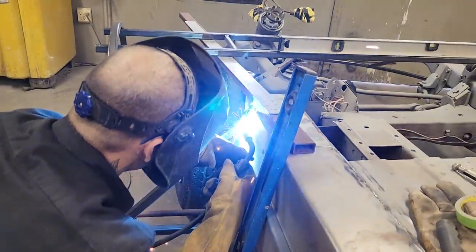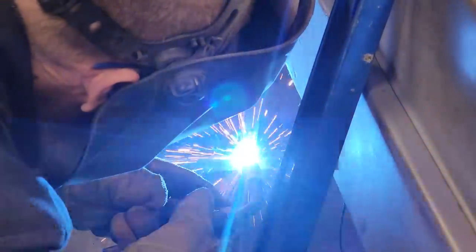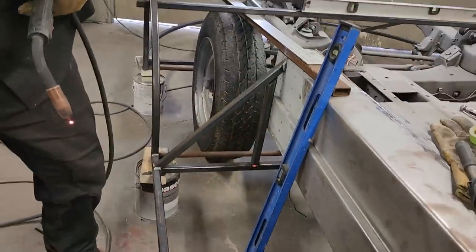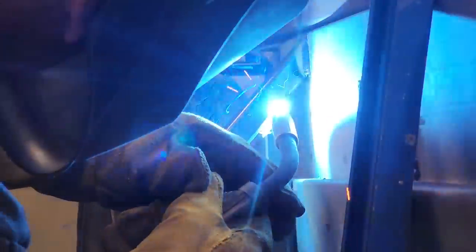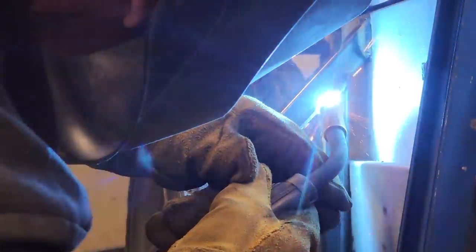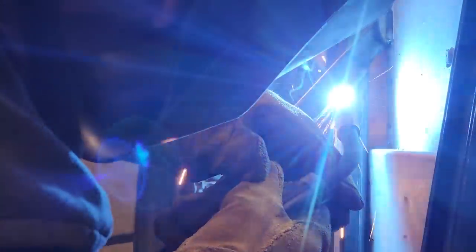I'll just tack it in place. Alrighty, let's weld this up. I'm letting it stay on the pipe that has not got the cut in it. I'm welding there more to build that material. Then I can run it over to where the pipe I cut, so I can fill it in.